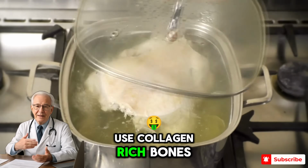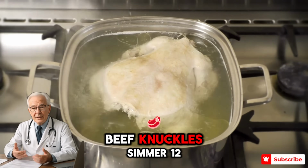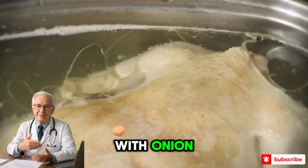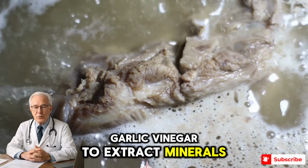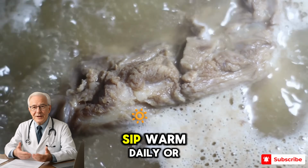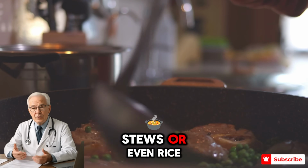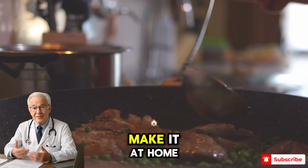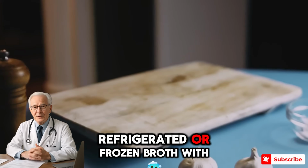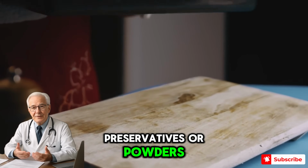How to make it? Use collagen-rich bones: chicken backs, turkey necks, beef knuckles. Simmer 12 to 24 hours with onion, garlic, vinegar to extract minerals, and herbs. Strain and store. Sip warm daily or use as a base for soups, stews, or even rice. And if you can't make it at home, choose high-quality refrigerated or frozen broth with no additives, preservatives, or powders.